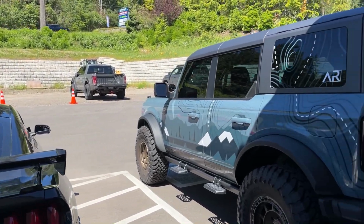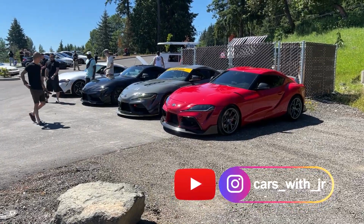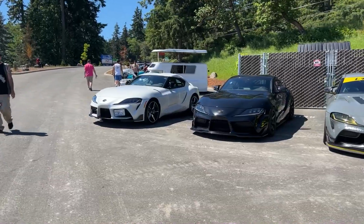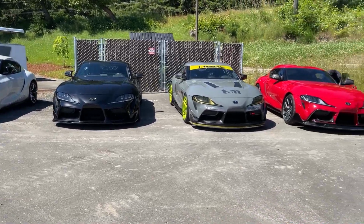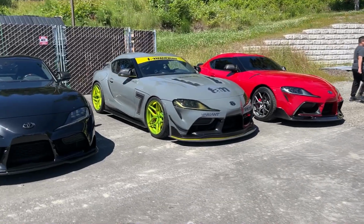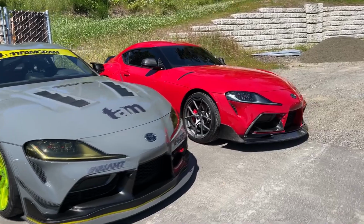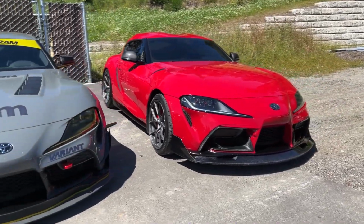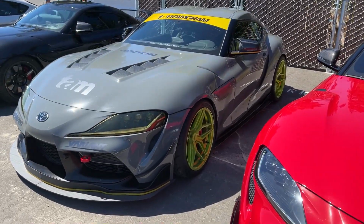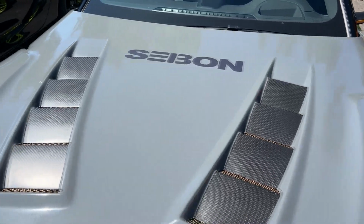Dude, these Broncos are sick too. I would love to get a Bronco. So JayR just showed up and look, it just turned into a super meet. Oh, that looks pretty sick. Which Supra is your favorite? Comment down below. This one's pretty sick though. That Seibon hood, I really like this hood. I might have to do the same thing.